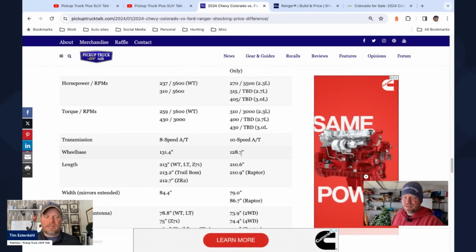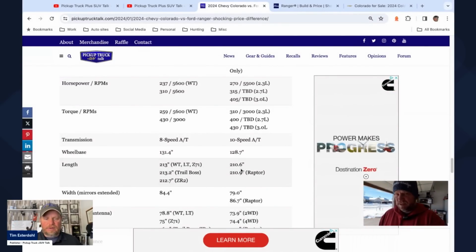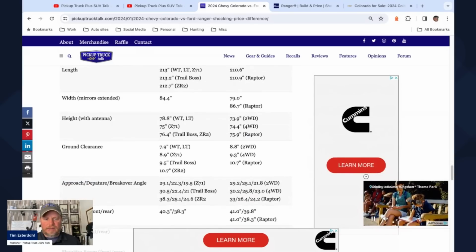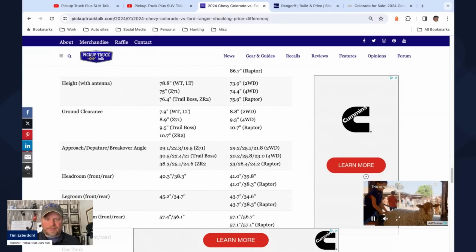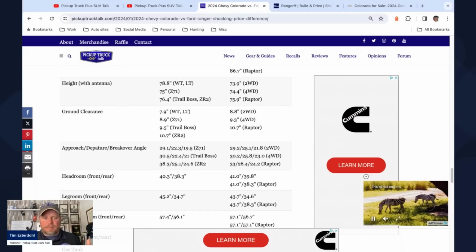Wheelbase, interesting again, shorter. The Ford Ranger, shorter. Length, Ford Ranger, shorter. Width, Ford Ranger, narrower. Height, Ford Ranger, shorter. You get what I'm getting at here? And it really surprised me. I didn't actually realize this until I put these numbers together.